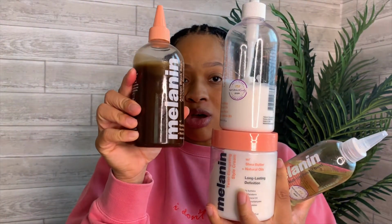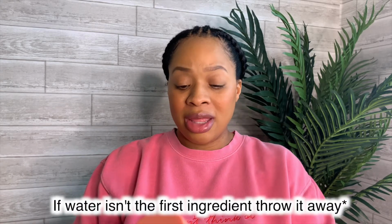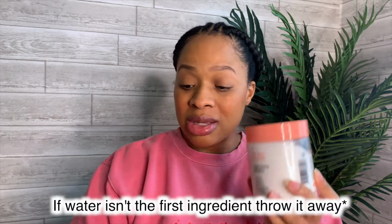All right, so this is all four, can't count. I use all four. I use her whole line basically. And remember the last one I said that one of the things about hair care products is water is not the first ingredient. Water is the first ingredient with this. Water is the first ingredient here. And the oil isn't even, no, because obviously water and oil don't mix, so of course there's no oil in it.